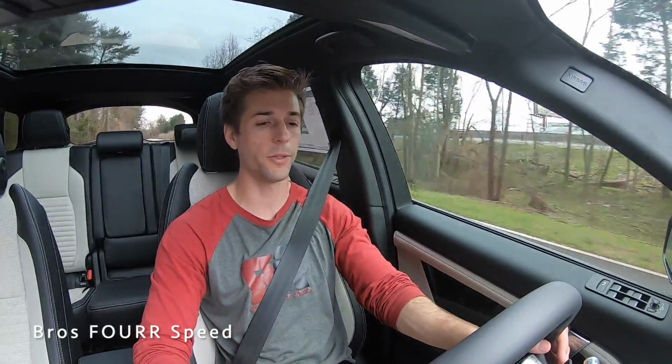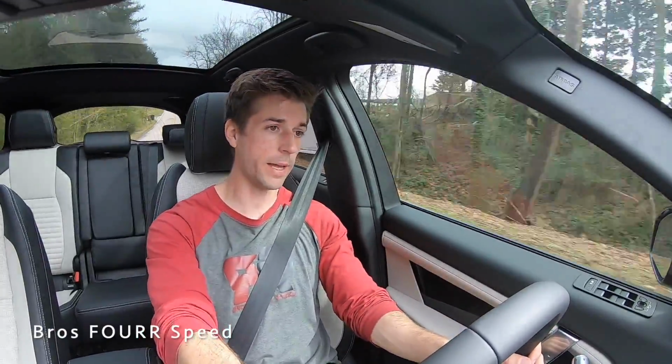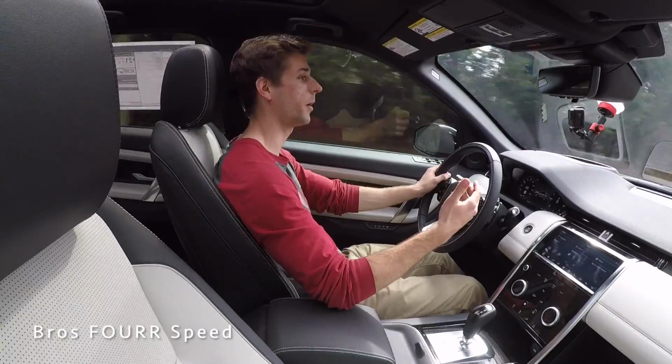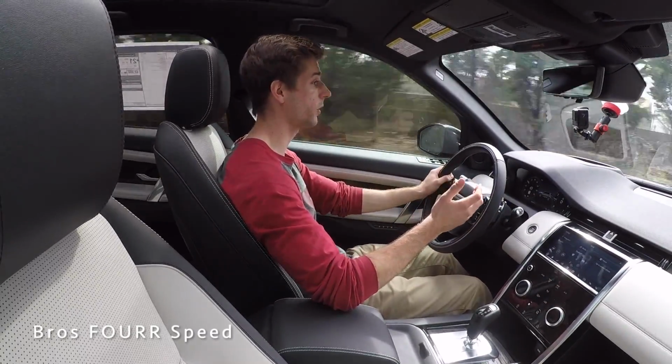So while we are just cruising, talking about the ride now, this does have an adaptive suspension. So that is mainly used for all of the different driving modes, between just having it in dynamic mode versus mud or something like that, where it's gonna raise just a little bit more for more ground clearance. So you have the option to put it in whatever mode you're looking for.